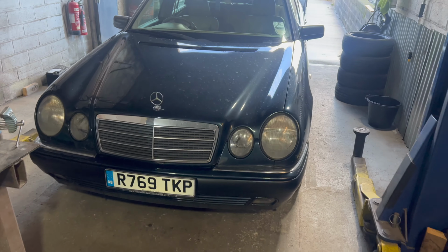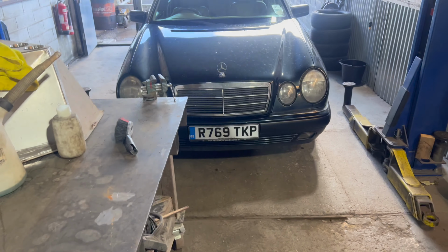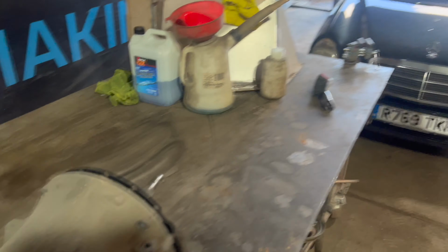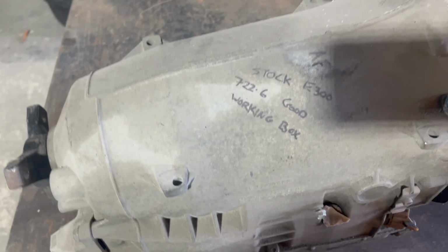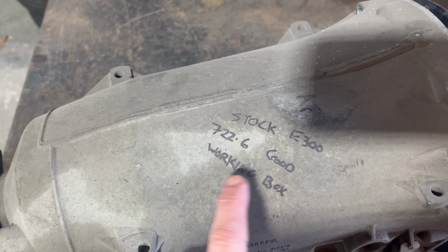So unfortunately, the gearbox does have an internal fault. I put a new battery on the car, and it still, every now and again, kicks me out of all the gears into a transmission limp mode. However, look at this: a stock E300 722.6, a good working box.